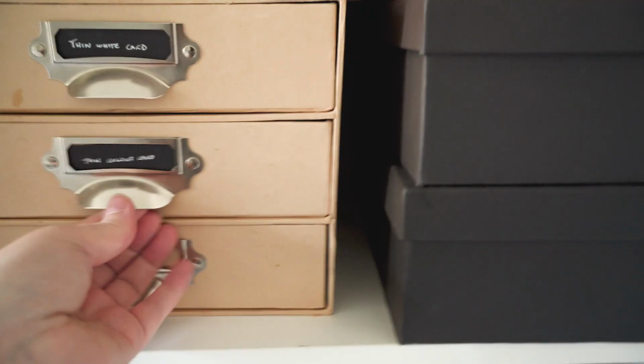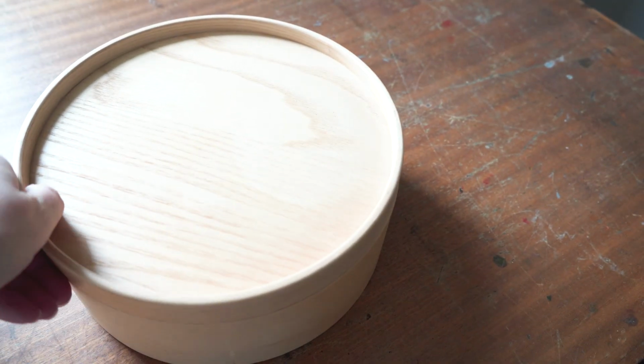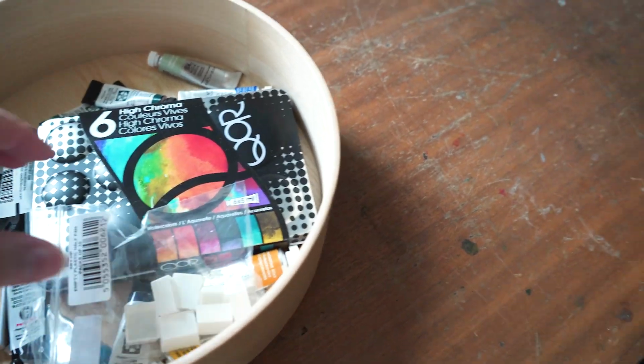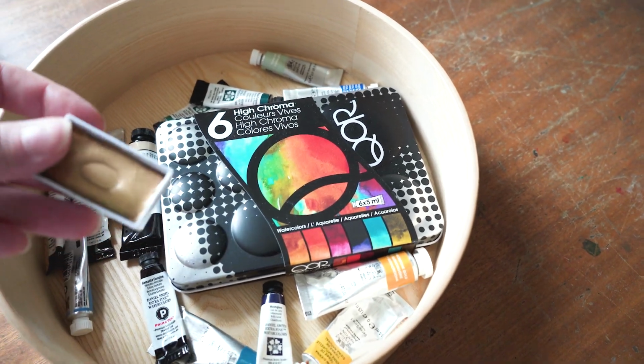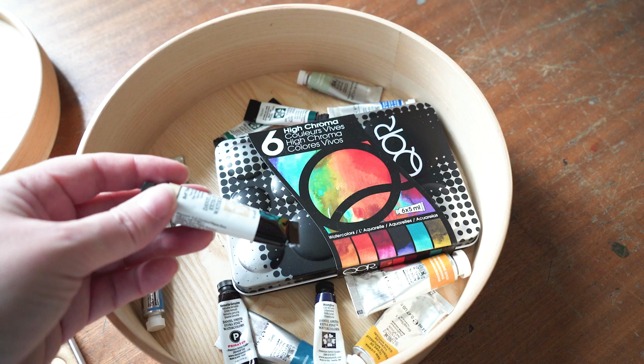I've got some little drawers here full of paper. I don't even remember what's in here, so let's take it out and have a look. Oh yes, tube paints, yay! So pans, spare pans, and then a gold, and all the tubes of paint that I've bought.